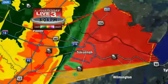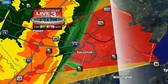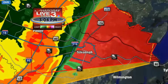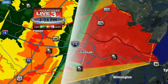Or if there is rotation in the atmosphere, at any point we could have a funnel cloud, and we could have a tornado touching towards the ground. So there are two scenarios, and the one that we have going on right now is that it is possible at any moment. Now, currently we do not have a tornado on the ground. Wanted to repeat that, no tornado on the ground. This is a scenario where a tornado is possible at any moment.